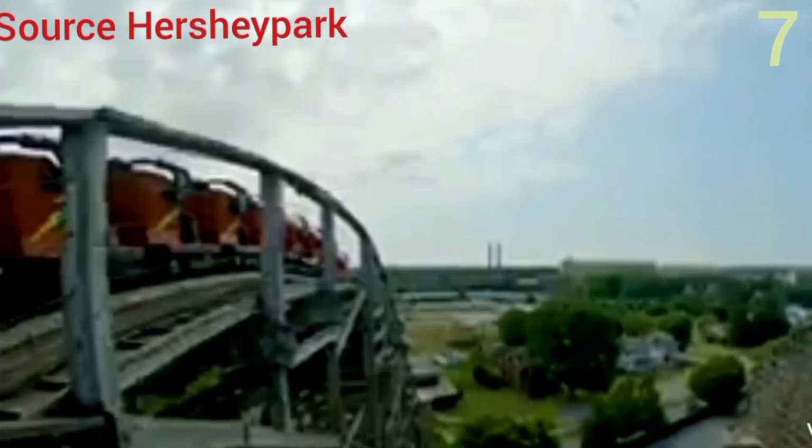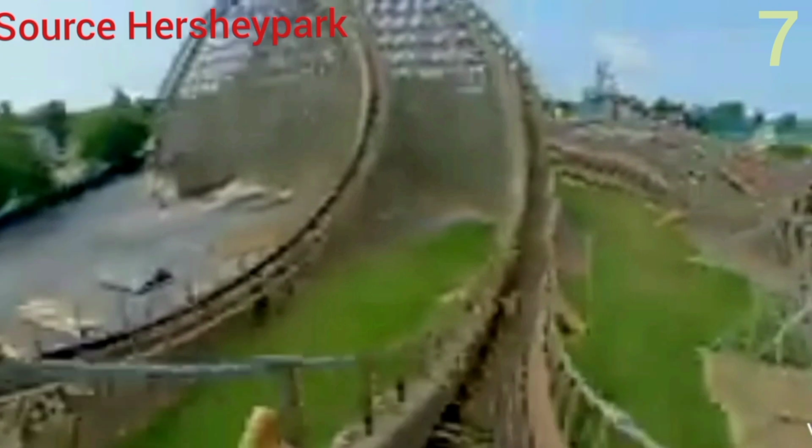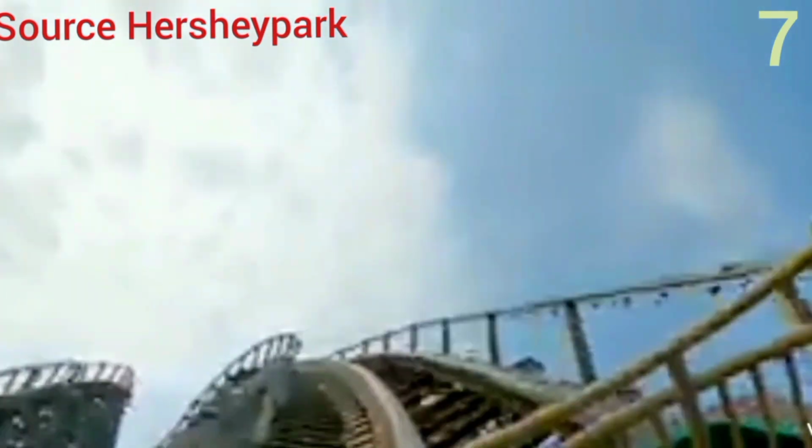Number 7 is a great spot for this coaster. There's not much to say about it other than it's a really fun coaster and it doesn't have a lot of airtime. It has a little bit, but not really much. It mostly focuses on the laterals and that type of stuff. Really, the only thing that makes this coaster is the fact that it races. But I feel like lately it hasn't been racing a lot. So yeah, now moving on to the next coaster.